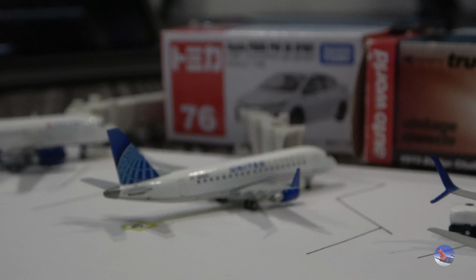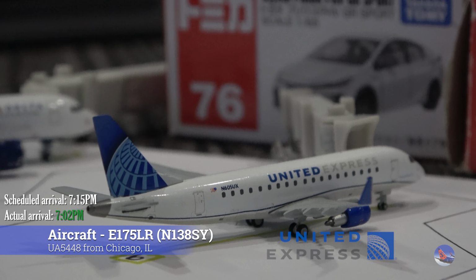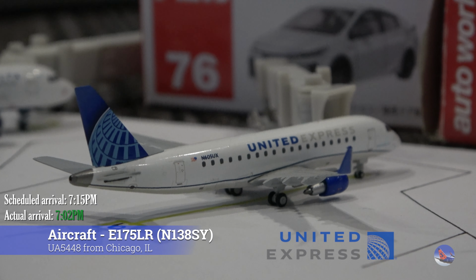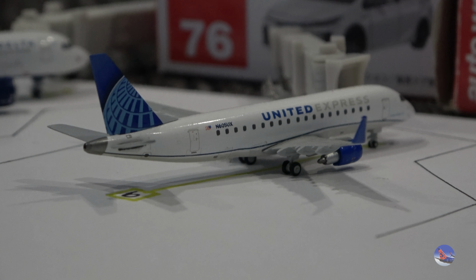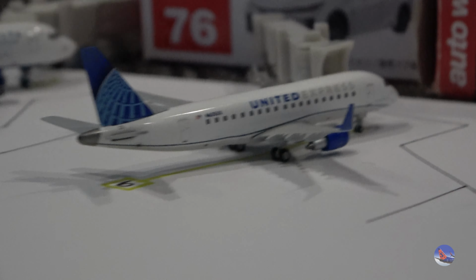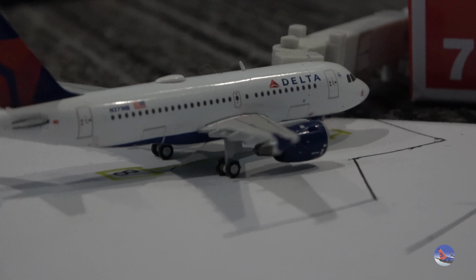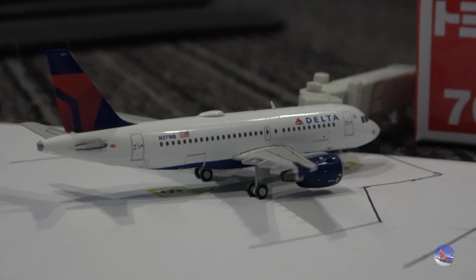All right, next to that, we've got another United aircraft, Evo Blue 175 on the ground, also from Chicago O'Hare. This is a SkyWest-operated flight, 5448, arriving at 7:02 p.m., ahead of a scheduled 7:15 p.m. arrival. Then we got an interesting Delta mainline flight, or not necessarily mainline here.